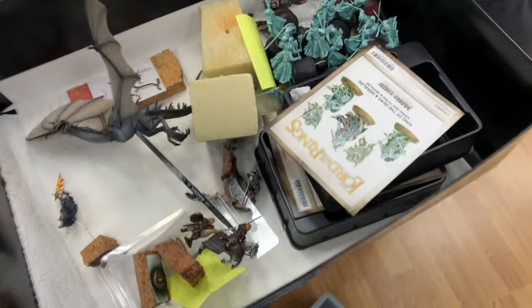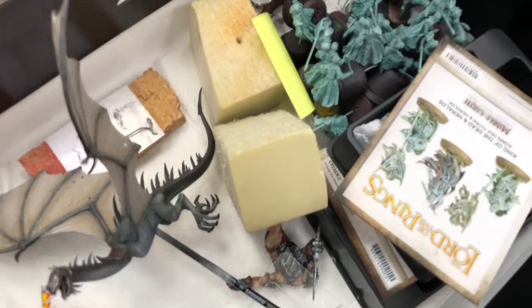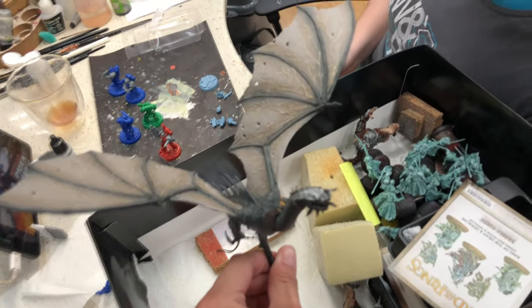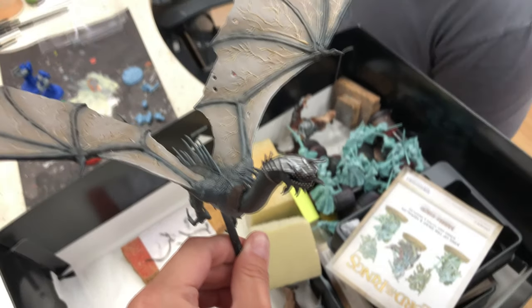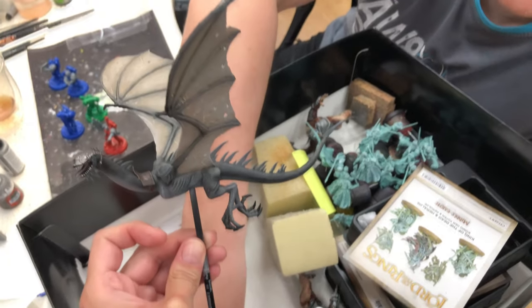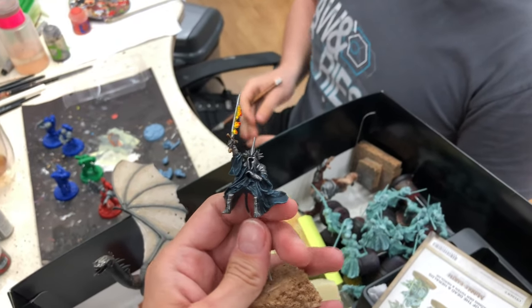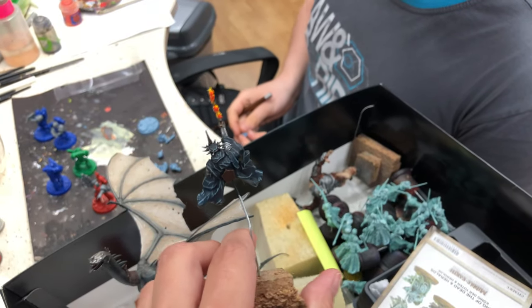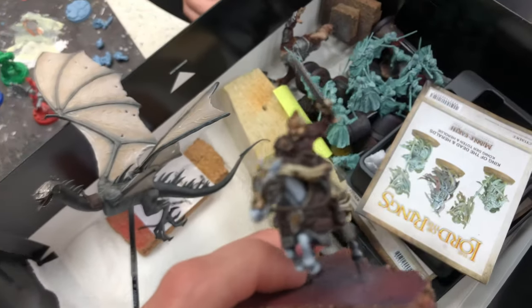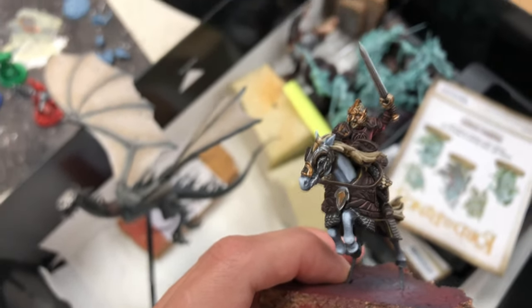Lord of the Rings. Hey, Bartek! This is a starter Battle of Pelennor Fields. This is a Fell Beast, a flying mount for the Nazgul, the Witch King of Angmar. Love the guy, he has a style. Nice ones. This is Theoden, King of Rohan.